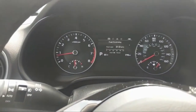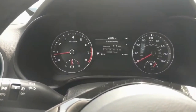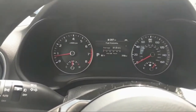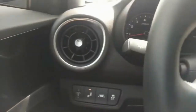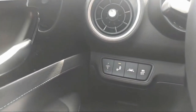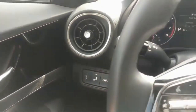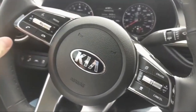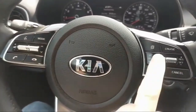This car is pretty darn loaded when it comes to safety features. Kia says that all Fortes are going to come standard with things like lane keep assist and forward collision warning. We have blind spot monitoring as well. We also have active lane keep assist. So if you take your hands off the wheel, you can start to see it moving by itself, although it will beep and tell you to put your hands back on the wheel. We also have adaptive cruise, although it does not bring you to a full stop.